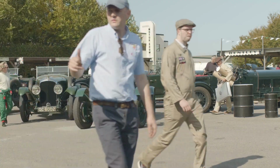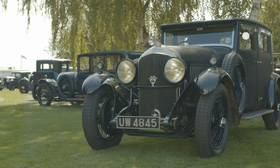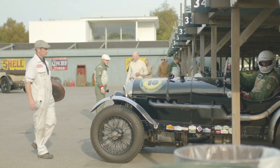Back in period when they raced abroad, you could run through the night. So it was a 24-hour race at Le Mans, Spa, straight through. In England, even in those days, we had trouble with the neighbours, so they could do 12 hours. All the cars were then quarantined, locked up. No one could touch them overnight. And the next morning, push them back out on the track and do another 12 hours.